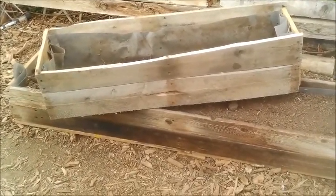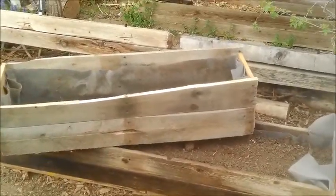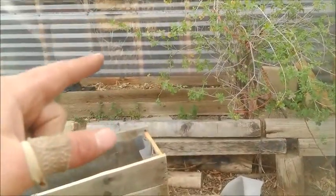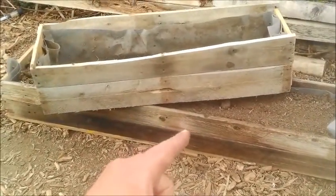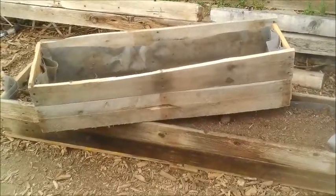Just took a couple of tools, a couple of boards, slap it together, and they stay together pretty well because I built all my other ones, like the one you see back there, those two over there, the one behind me. Built all those the same way, except for I used old fence panels on those. This is just out of a pallet.